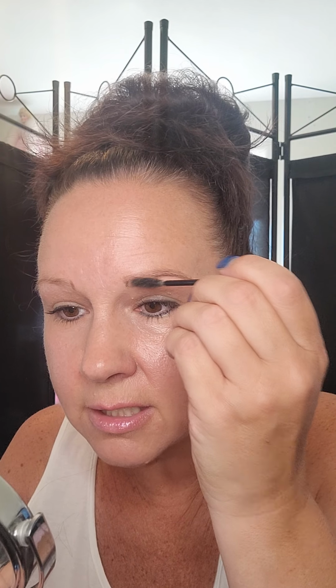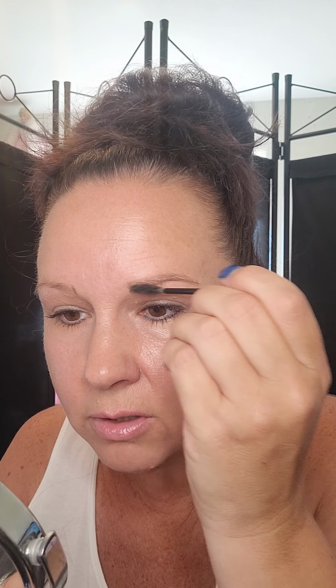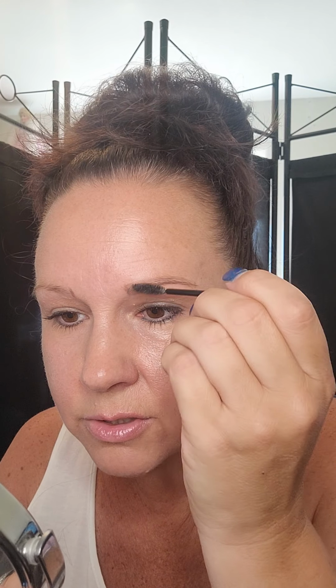If your pencil clumps on you, that's where the spoolie comes in. You're just going to spoolie him out and be like, oh, you little clumper, get out of there. I don't want you there. You got a little too tight on me, right? A little too much. And so we're just going to, again, line across the top, down to the corner, line across the top or bottom, and down to the corner.